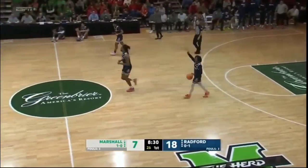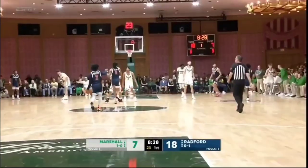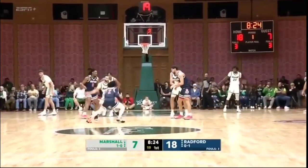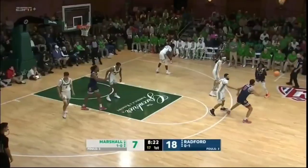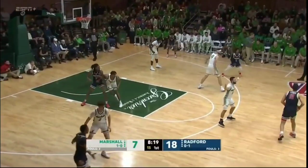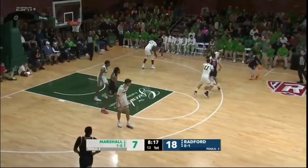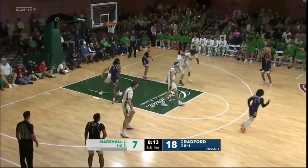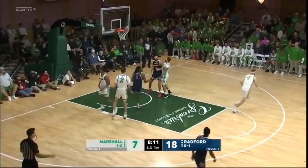There is a restlessness in this gym right now for Marshall fans. Meanwhile, Radford kind of riding the storm. Yeah, I mean, that's the look that you want, though. It was a clear path to the basket. You got to focus and finish at this point. There's Trent Walters, one of the new guys, a freshman. Finds Giles just too wide open.